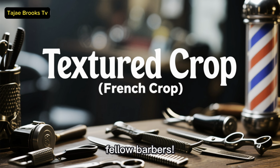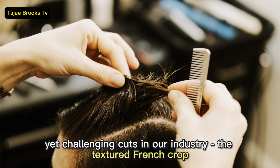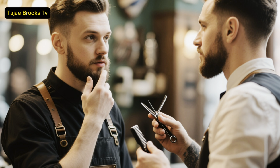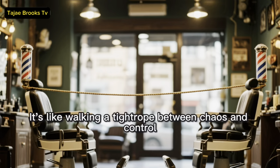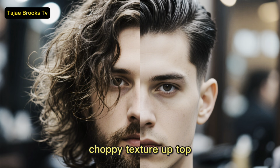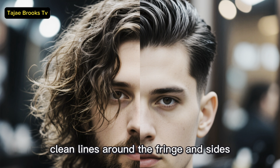Hey there, fellow barbers. Today, let's talk about one of the most requested yet challenging cuts in our industry, the textured French crop. Trust me, I've seen many stylists struggle with this one, including myself when I first started. You know what makes this cut so tricky? It's like walking a tightrope between chaos and control. On one side, you're creating this beautifully messy, choppy texture up top, but then you need to balance it with those crisp, clean lines around the fringe and sides.